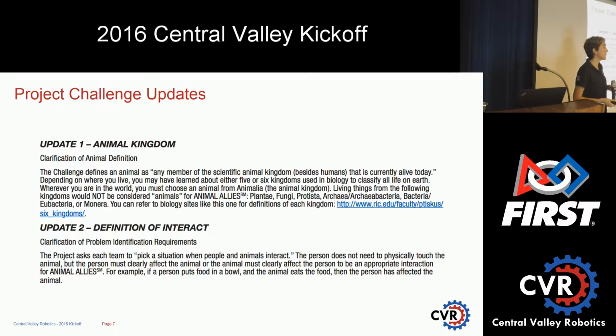So you're not going to be doing, technically, what people are animals, but this challenge is not to analyze people-to-people interactions. It is people to the members of the scientific animal kingdom that are currently alive today. So it's not going to be dinosaurs, it's going to be animals that are currently alive, that they can be interacting with today.